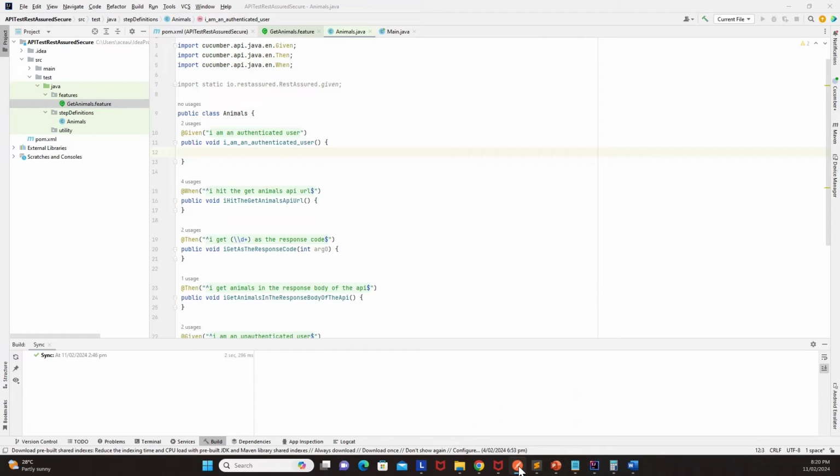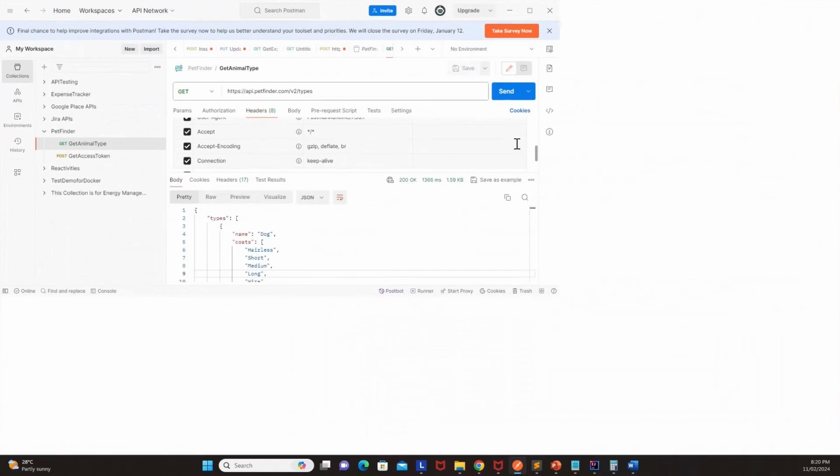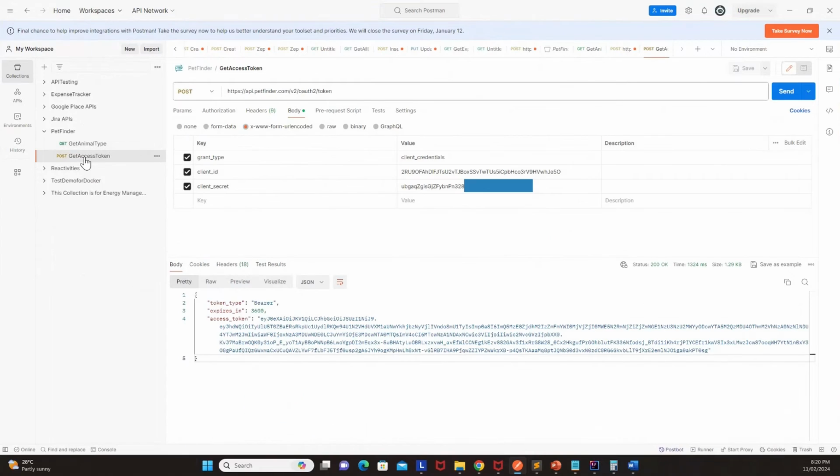So if I go to Postman, for example, I'll be able to see that there is a get access token, right? That we had defined. Now over here, if we look at Postman, you are able to see that we had already passed the client ID and client secret. There is an easy mechanism to convert this particular Postman call into code. We go to the right hand side and you can see that there is a button over here which is code.